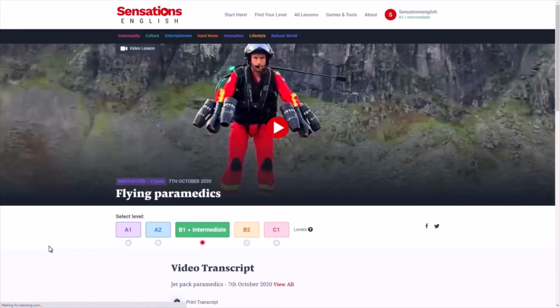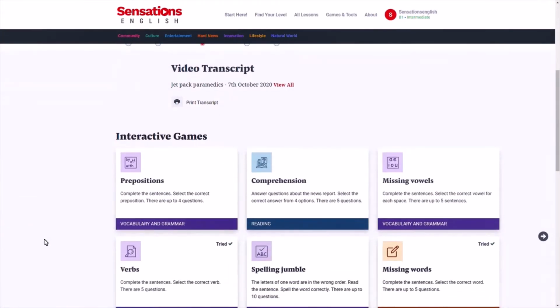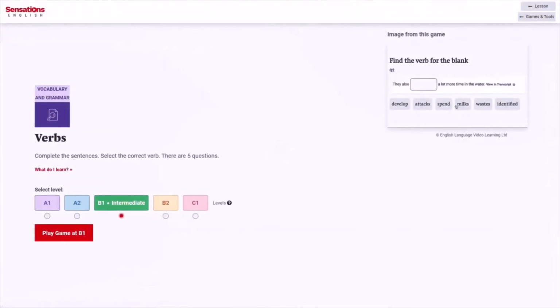Now the next thing is to go down to the interactive games, and we're going to look at the verbs game today. So I'm just going to click that. Here are the instructions. Complete the sentences. Select the correct verb.